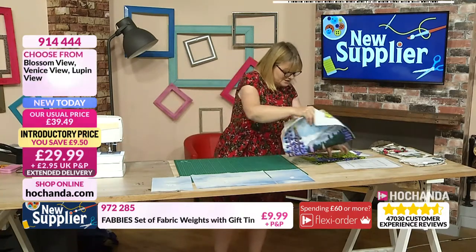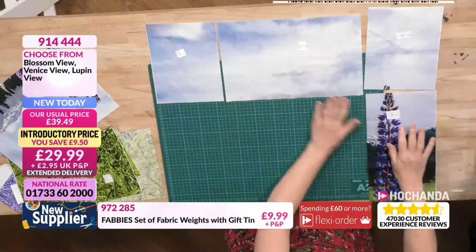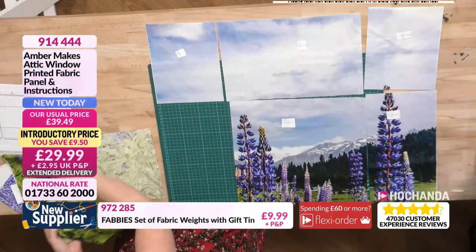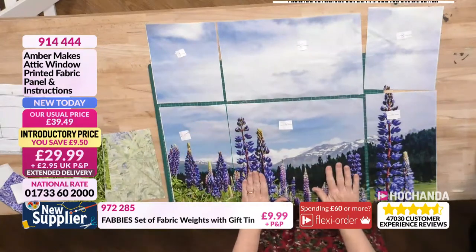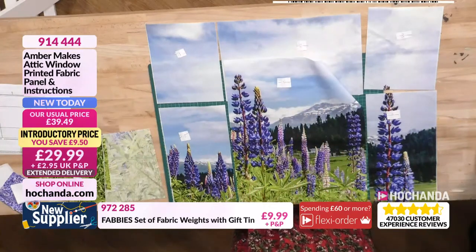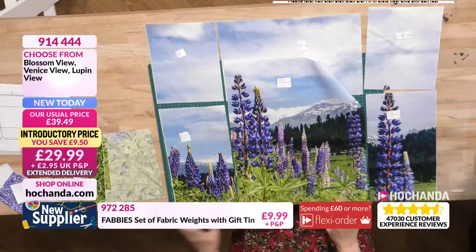So you can see now, look, there's one, two, three. So there's the clouds. Six. I'm going backwards now. I won't be able to show you them all. Five and four. So as you can see, they're all different measurements. So piece five here is a very big one because that's the centre. In order to get that attic windows feel, it's narrow at the top and the bottom and wider in the middle. And then you've got these little pieces.